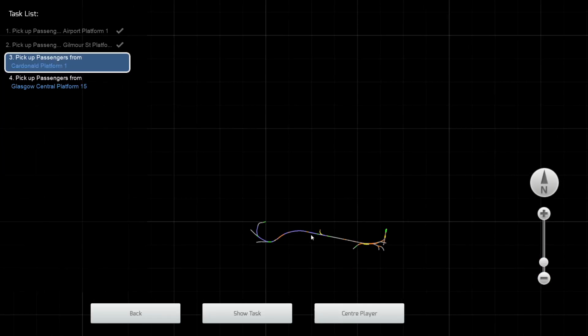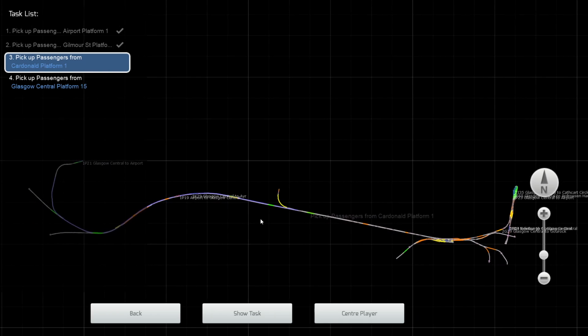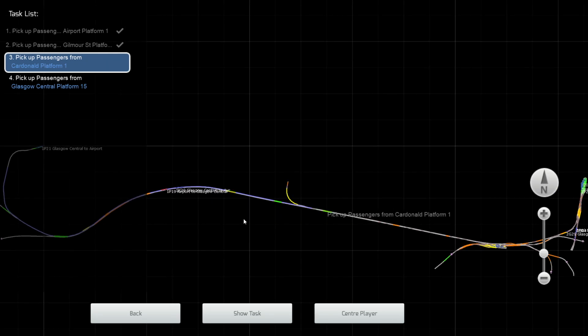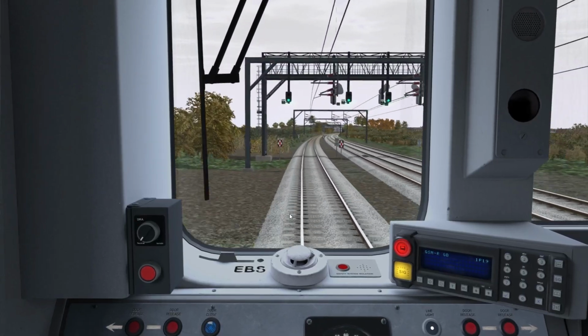But to show you how long this route is, there's Glasgow Airport, there's Glasgow Central. It's not a very long route at all. Yeah, got a few trains we cross with. Like I say, it's a heavily fictionalised form of the route.